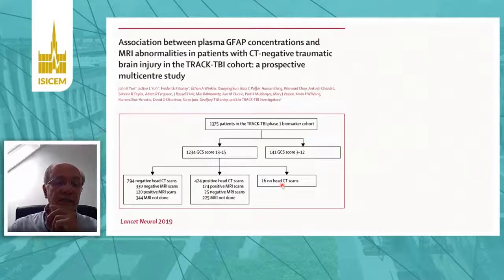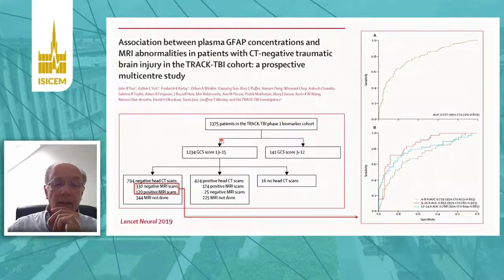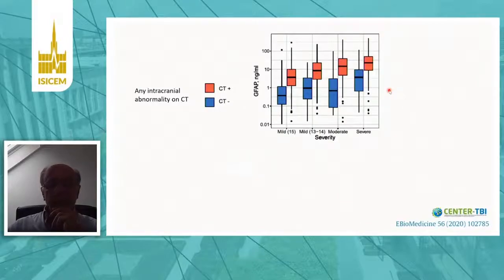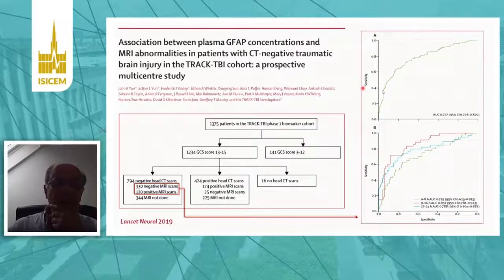Similarly, the TRACK-TBI study has shown that if you take patients who are CT negative but have MR positivity, prediction of that MR positivity is clearly shown by the presence of elevation in GFAP. Now, can we take the data that we have here, which is primarily in the mild TBI population, and ask similar questions of the severe TBI populations that we actually see in the ICU?